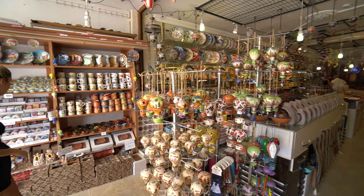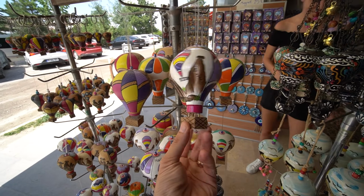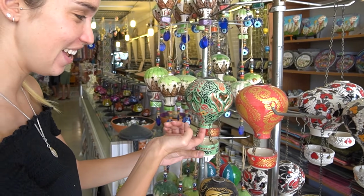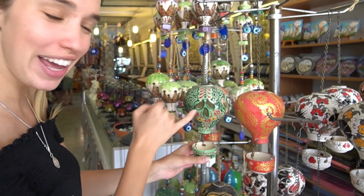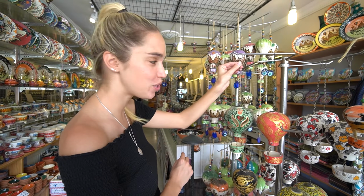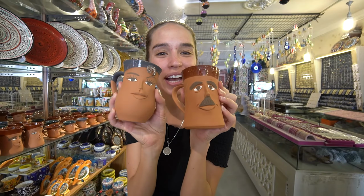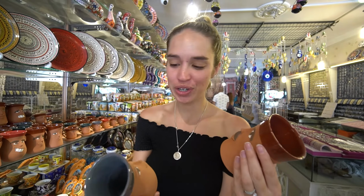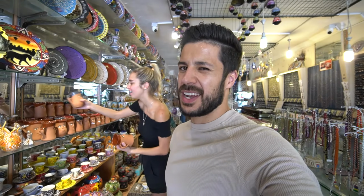They have all these little souvenir shops around here, and I could just buy anything and everything for everyone. They have a cool little hot air balloon here even. Oh, look at this little balloon. You put like a tea candle inside here, and then it will light the little balloon over here. That would be so pretty on a porch. Hey baby, I found our faces on a cup. Oh my gosh, that looks 100% like me. The little moustache. I wish we could buy these and take them home, but they would definitely break in our bags. We also don't have the space.